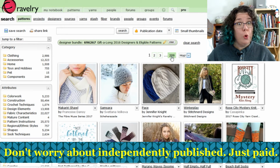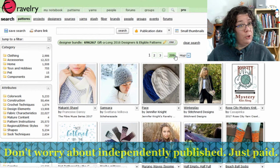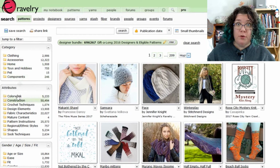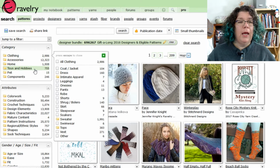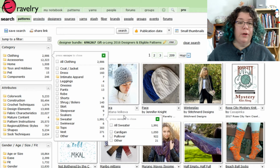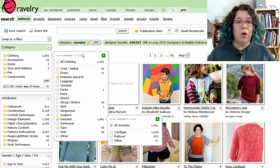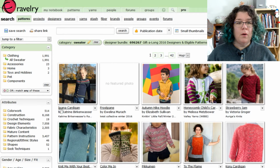As you can see, there are 209 pages, so I don't have time to show you all this. I don't know how much everybody uses Ravelry differently, and I don't know how much you've done this over here, where you can create all of these different sorts. So let's say we want to make a sweater. What kind of sweater do we want? There's just under 2,000. We're doing all the sweaters. Now, how can we narrow this down?